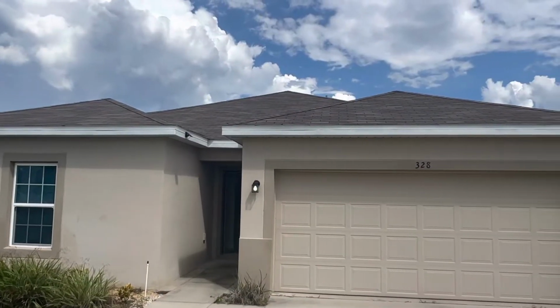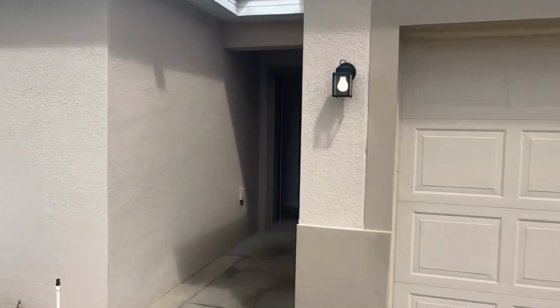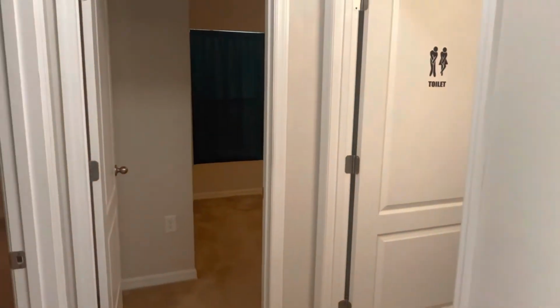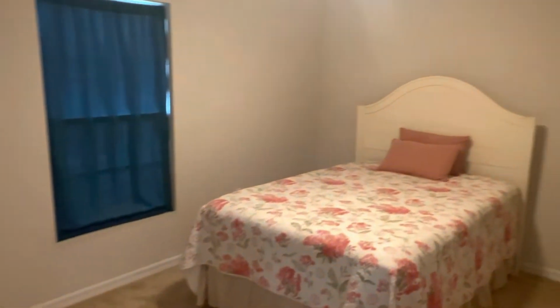All right, guys, so as you can see, this home is well maintained. It's a 2-car garage, single family home. And we're gonna go through the front into the home. To the left, it's gonna be the 2 rooms with a shared bathroom. We're gonna call this bedroom number 2, and this one's 10 by 11.